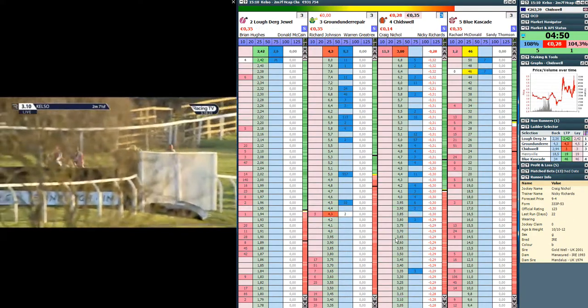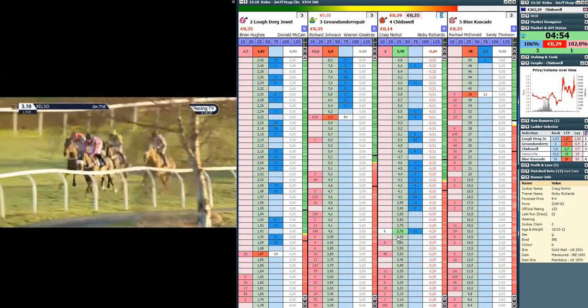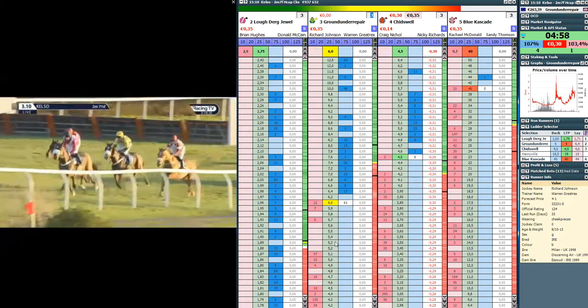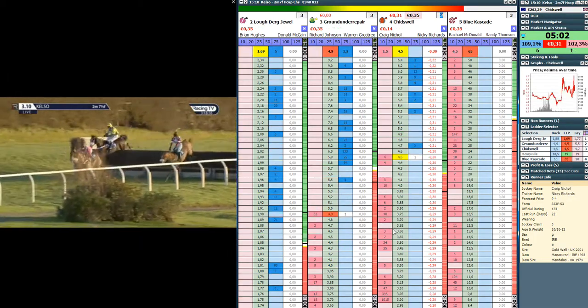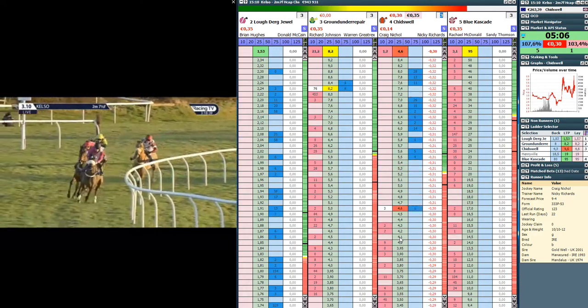It's 3 out. Lockderg Jewel and Chidswell. Lockderg Jewel over in front. Chidswell didn't jump it too well. Neither did Ground Under Repair, who nodded on landing. Blue Cascade up the inner is now just beginning to lose places down towards what is the penultimate fence, and it's Lockderg Jewel and Chidswell. These two, Ground Under Repair lurched out there to his right and lost ground in the jumping.